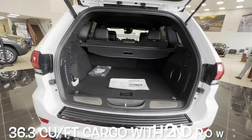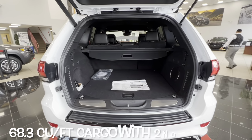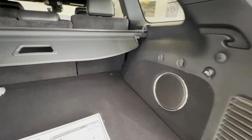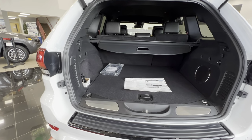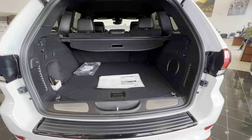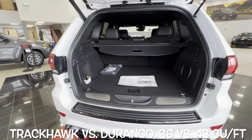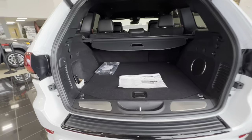So it's 36.3 cubic feet with the second row up, and 68.3 with the second row down. But that is pretty cool. That's a lot of cargo space, 36 cubic feet. The Durango has only 17 cubic feet with the third row up, but it does have 40 cubic feet with the third row down. So that's your difference right there. So this is 36 cubic feet. And I believe the Durango Hellcat or the Durango SRT or any of the Durangos has a little over 40 cubic feet. So let's keep going.